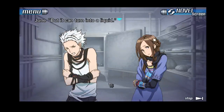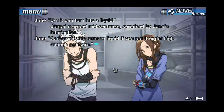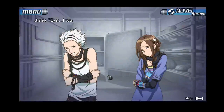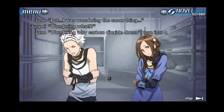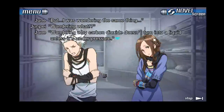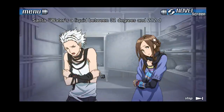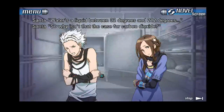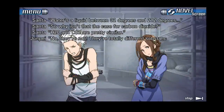But it can turn into a liquid. Junpei stopped mid-sentence, surprised by June's interjection. Carbon dioxide turns to liquid if you put it under high enough pressure. This isn't really a good time for a chat about science. But I was wondering the same thing. Wondering what? Wondering why carbon dioxide doesn't turn into a liquid unless it's under pressure. Right? It just seems weird. Water's a liquid between 32 degrees and 212 degrees. So why isn't that the case for carbon dioxide? H2O and CO2 are pretty similar. No, they're not. They're totally different substances.